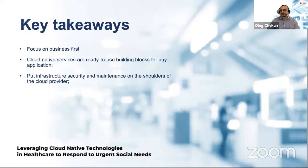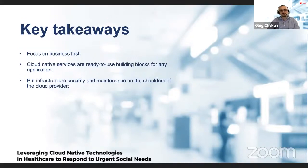Second takeaway: cloud native services are ready-to-use building blocks for most applications, and actually I think for any web application nowadays, and they allow you to focus on business logic again and not spend much time on building middleware. And last bit: putting infrastructure, security, and maintenance on the shoulders of the cloud provider allows you to deliver a solution with a smaller team, with fewer resources needed, and less communication overhead, and you can just go faster.